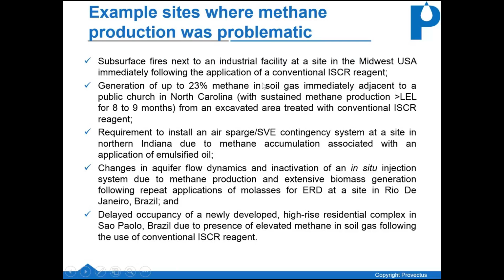So here are 1, 2, 3, 4, 5 examples. I looked back into my project files, things that I've worked on in the past, and surveyed other consultants and other colleagues as to where they've seen problems associated with methane generation. And here are 5 very important examples. You don't want any of these on your desk as the project manager or the engineer of record.